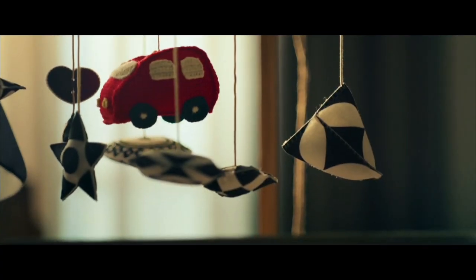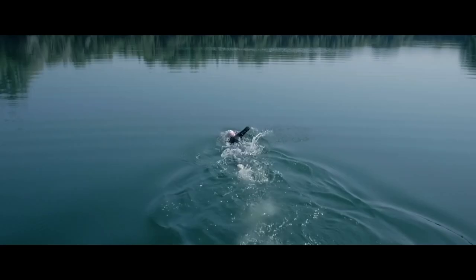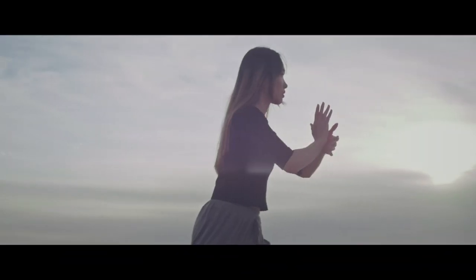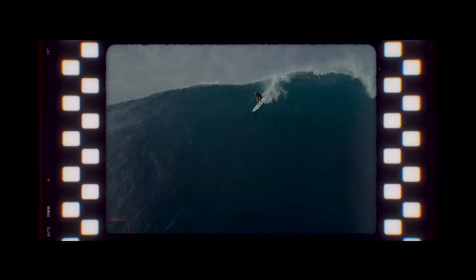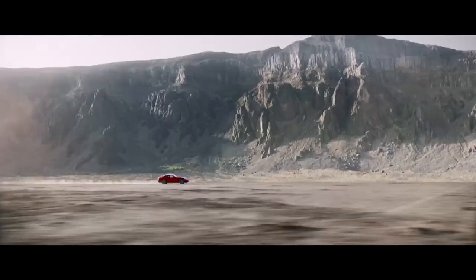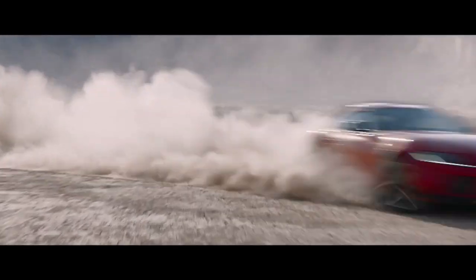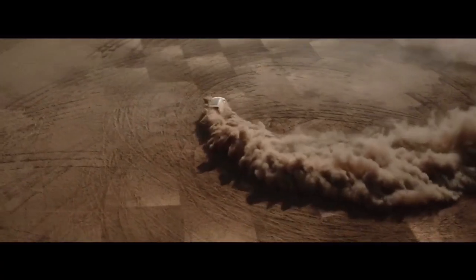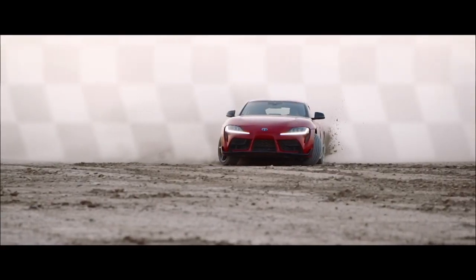Ambition. It's not a destination, nor a finish line. It's what you keep racing towards, to push the extremes, to race, race, race. That's when you find the limit. That's our ambition, so you too can race yours.